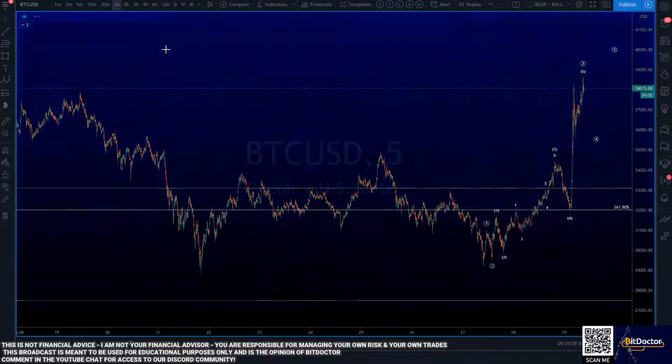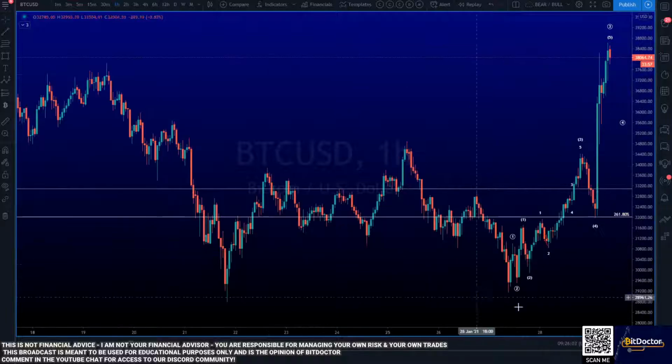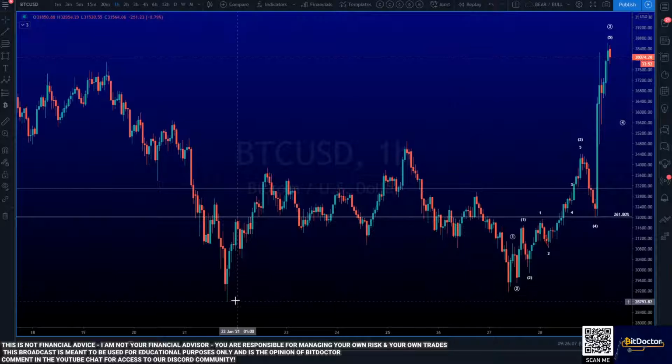But let me go to an hourly. Okay, let me go to an hourly. I'm going to zoom out there. Okay, we're at an hourly. Look at this bottom over here. This bottom over here, we did not violate this low back here at 28.7.